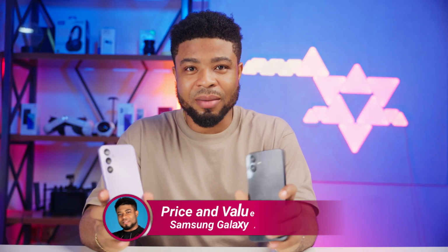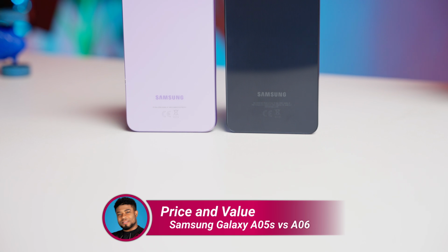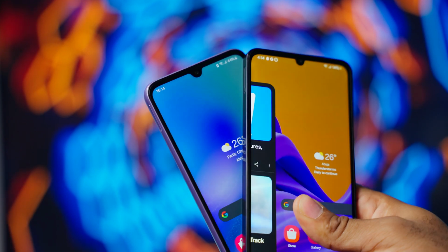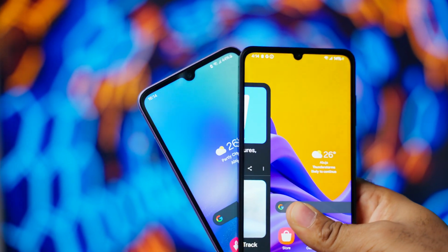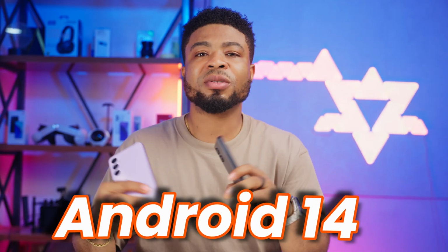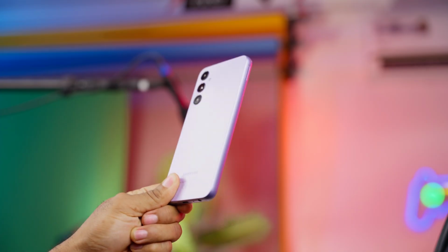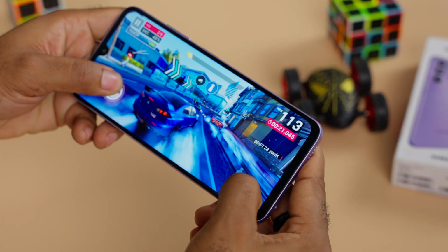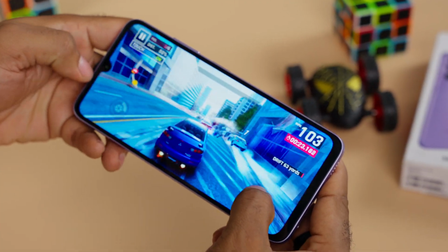Now here's the thing about these devices. Both the Galaxy A06 and the A05s are priced around $100, but I don't see the Galaxy A06 as an upgrade over the Galaxy A05s. Sure, the A06 comes out of the box with Android 14, but in terms of the design, display, and the overall experience, I still think the A05s has the edge. The matte finish feels more premium, you have a 90Hz refresh rate for the display, and the gaming experience is just a bit better in my opinion.